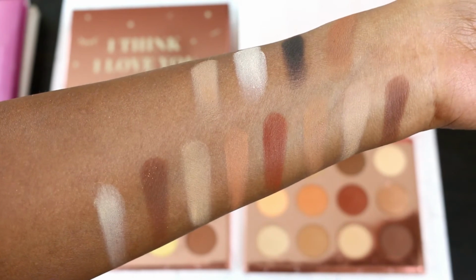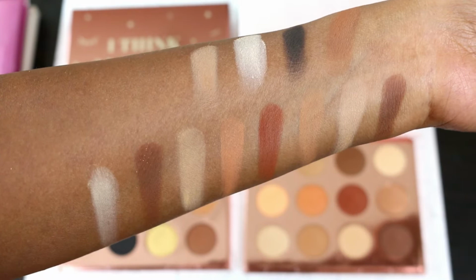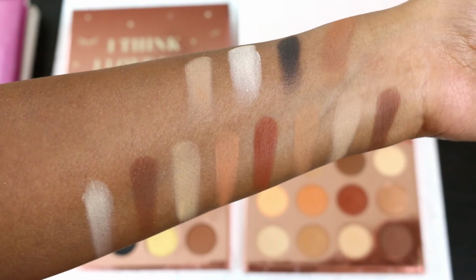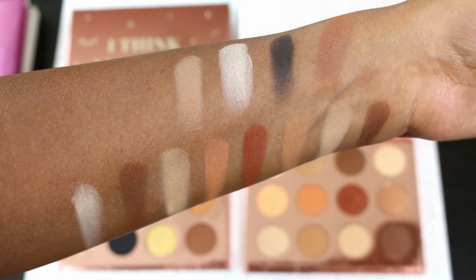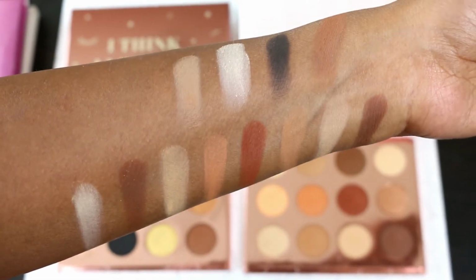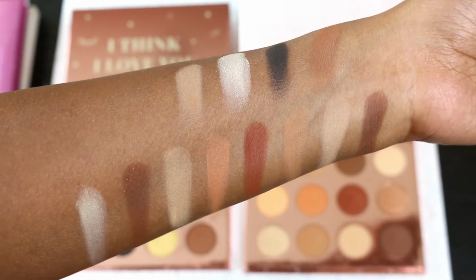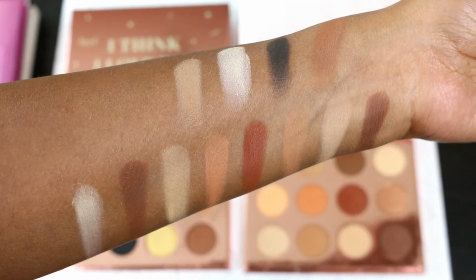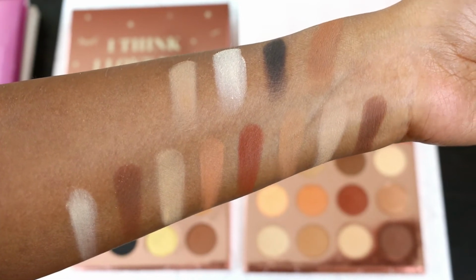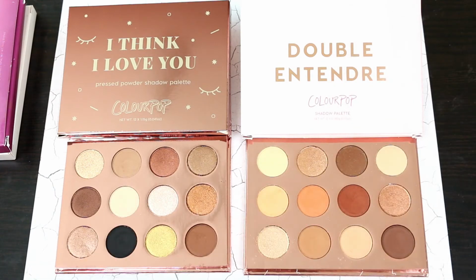The lower swatches are from the Double Entendre, obviously, because I mentioned that the number of mattes are more in Double Entendre, and the top one is I Think I Love You. So as you can see, there is probably just one shade which is somewhat similar between both the palettes as far as mattes are concerned, but most of the shades are different. Even though the shades are neutral, they are pretty different, and the looks which you are going to get from this palette, depending on your skin tone, may not be very deep from the Double Entendre.